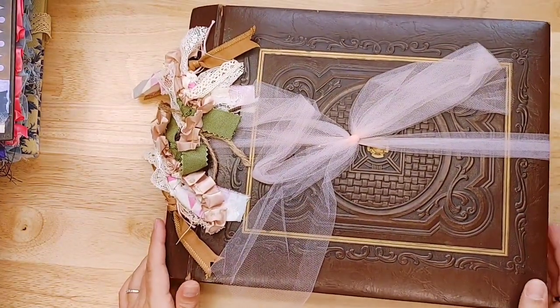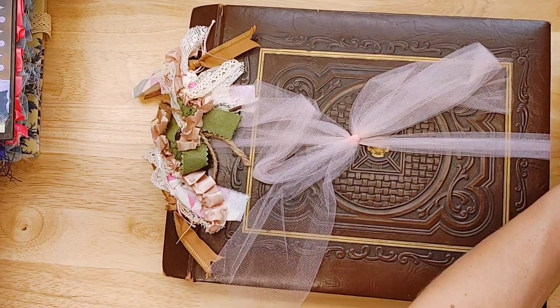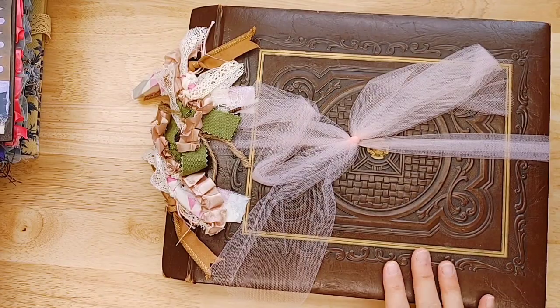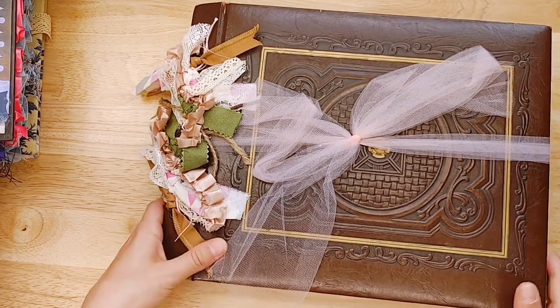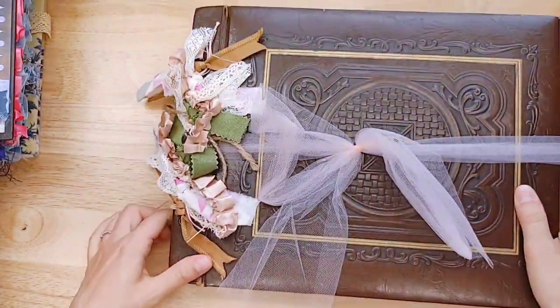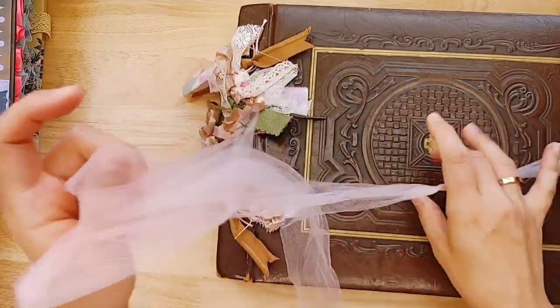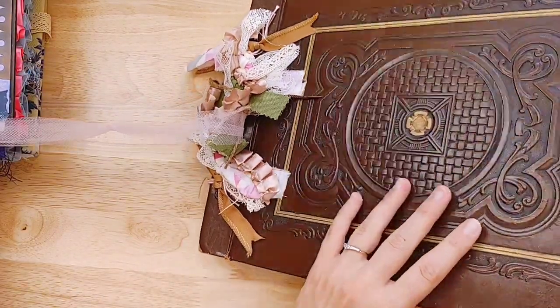Now we are in for a huge treat. Look at this. This is from Eva. This is an August challenge journal. Remember, old books is the theme. And this is an actual old album. I have not opened it to look inside at what she's done. But just look at this. Isn't that lovely? I'm excited. Okay, let's see.